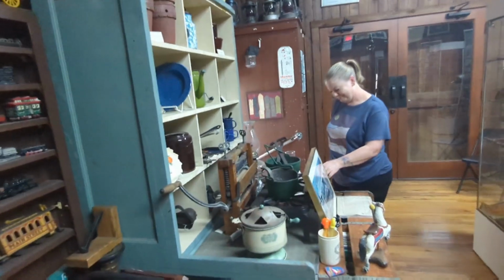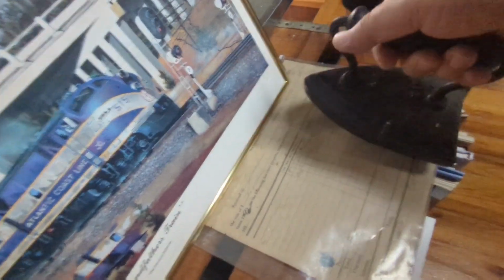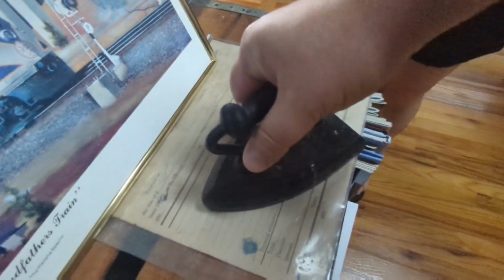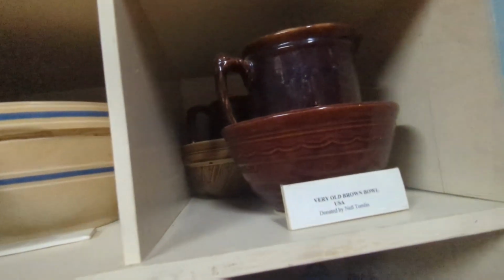What you got? Oh, don't hurt yourself now. See how heavy it is? It's some iron. Well, there you go. How are you going to iron with that? Well, slowly but surely. Oh my God. Slowly but surely. A very old bowl.